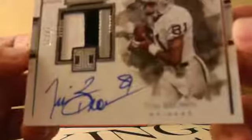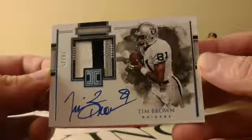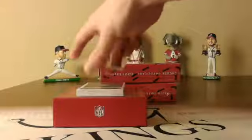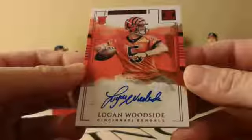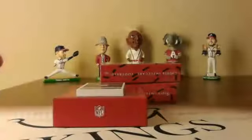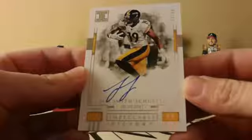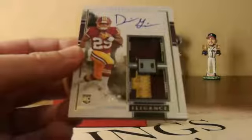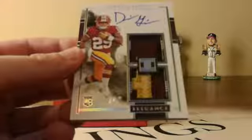Damn, focus for me. Logan Woodside, rookie auto, 37 of 49, Bengals. That's my Eden Smith call. Juju Smith-Schuster auto, 13 of 49, Steelers. Darius Geis, dual relic auto, 5 of 25 Redskins. Yeah, it definitely looks like a piece of helmet.